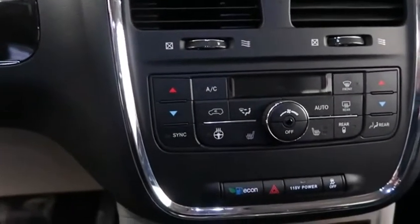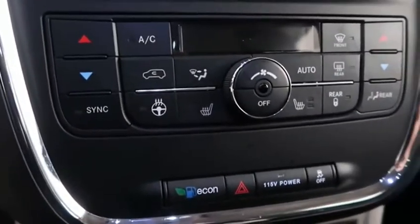Coming down further, you have dual climate controls. There are buttons for heated front row seating as well as a heated steering wheel.